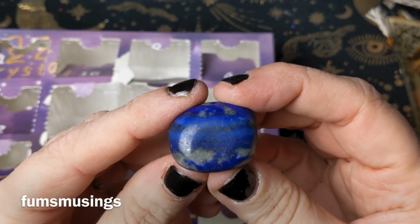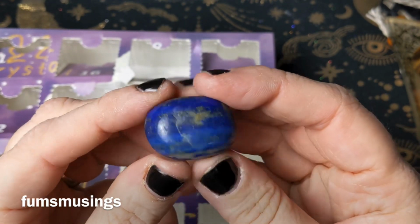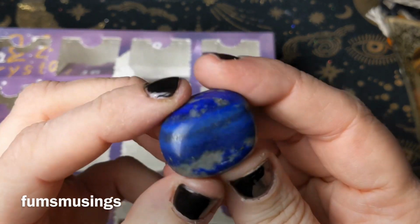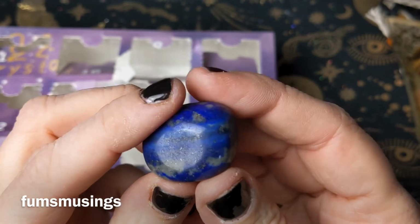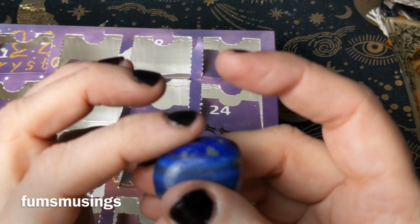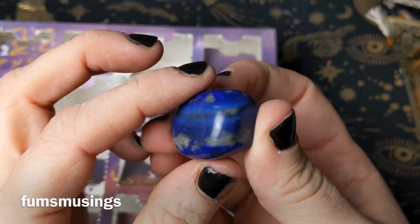Very pretty stone, very coveted by the ancient Egyptians. They used lapis in a lot of stuff. It was a stone for royalty. It's supposed to be a stone for leadership, virtues, high moral values, truth, creativity, communication.